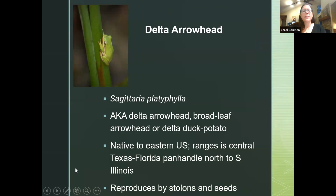Delta arrowhead, Sagittaria platyphylla, also known as the Delta arrowhead, broadleaf arrowhead, or Delta duck potato, just to confuse you. If you come out to the East Fork Water Reuse, you're mostly going to see the Delta arrowhead. You have to kind of find little patches of the duck potato. Unlike the duck potato, however, the Delta arrowhead does not have as big of a range. It's native to the eastern United States, from Texas all the way up through the Florida Panhandle, but it only goes as north as South Illinois. It reproduces by stolons and seeds.